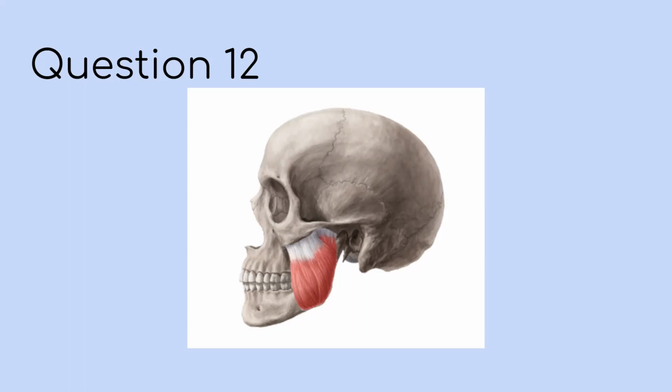Where's the risorius located? The risorius, I'm not sure. It's around your jaw, but I'm not sure exactly where it is. If you just look on a Google image, you can find it. But I know it's around your jaw. I'm just not exactly sure where around it is.